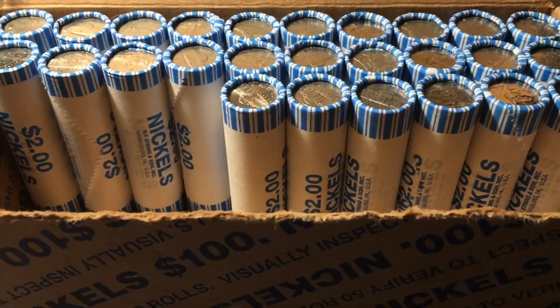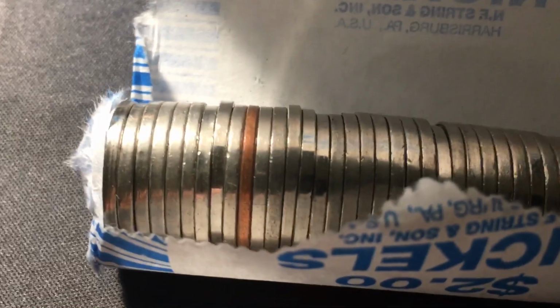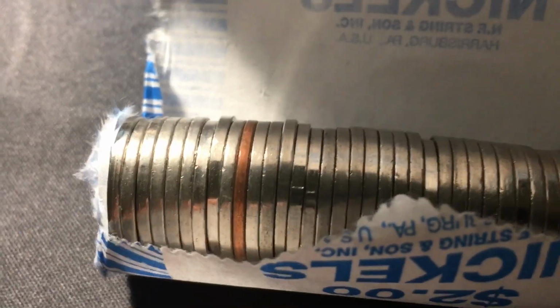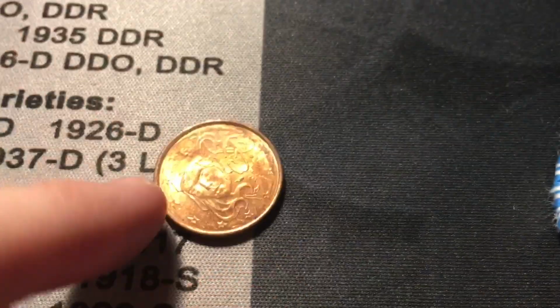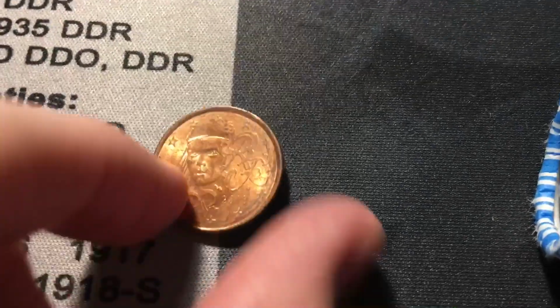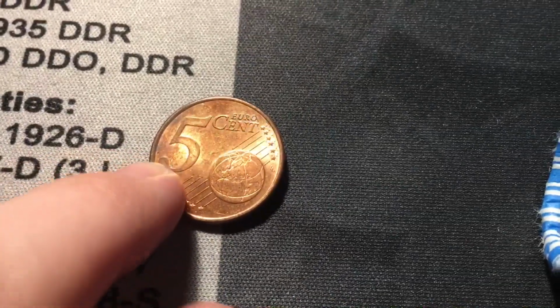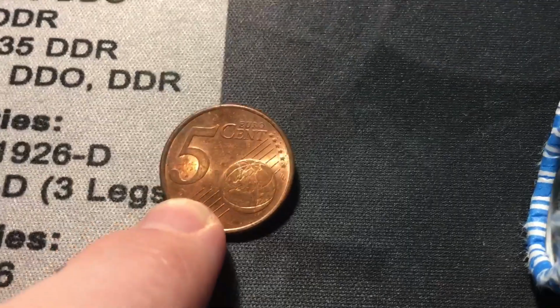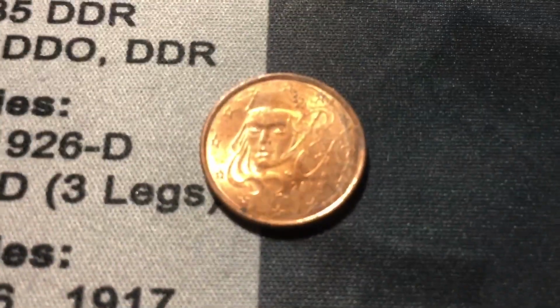Just open the next roll, and I think we might have another foreign, but this one's not going to be Canadian. Just open the roll, that edge is definitely different. Guessing it's going to be another foreign, and it is. Looks like it's going to be a Euro cent from 2013. This is the French design. Yeah, it is. 5 Euro cent. Don't know if I've found one of these in nickels before, maybe 1 or 2 in the past. Just worth face value, but definitely a cool foreign you don't see too often.